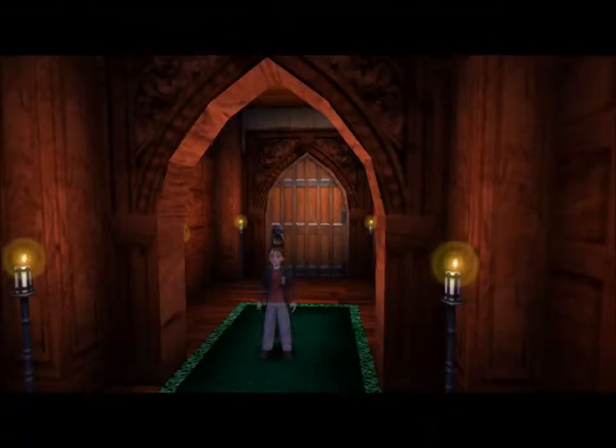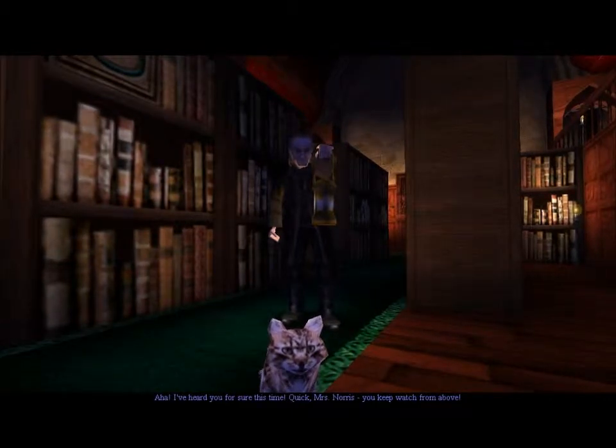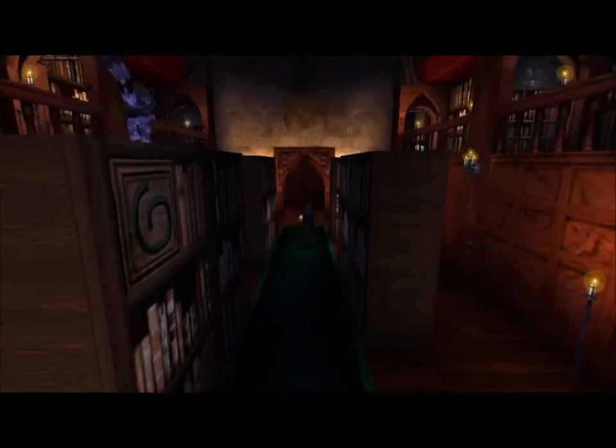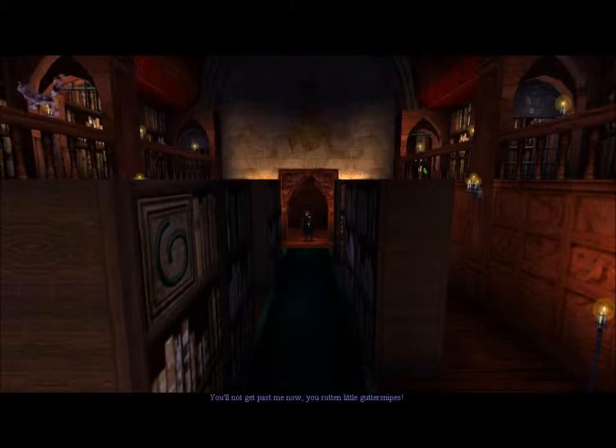Walk in and ambush. Aha! I've heard you for sure this time. Quick, Mrs. Norris, you keep watch from above. Meow. You'll not get past me now, you rotten little gutter snipes.